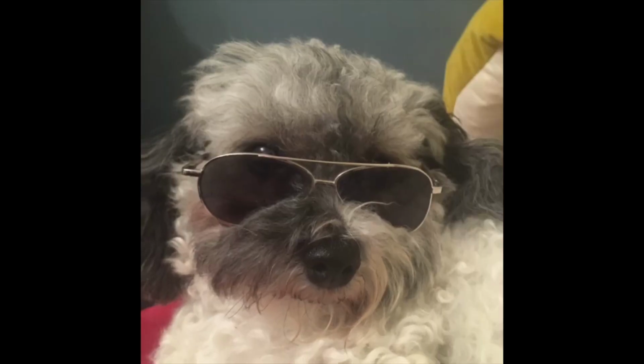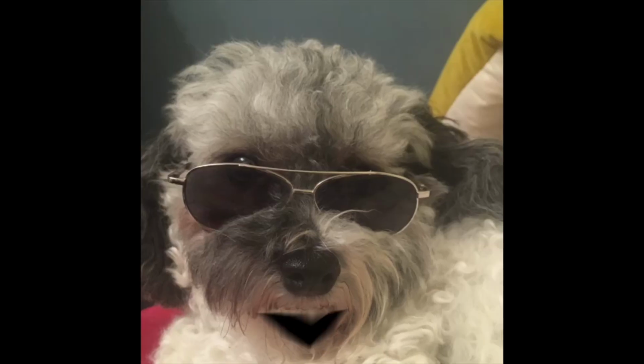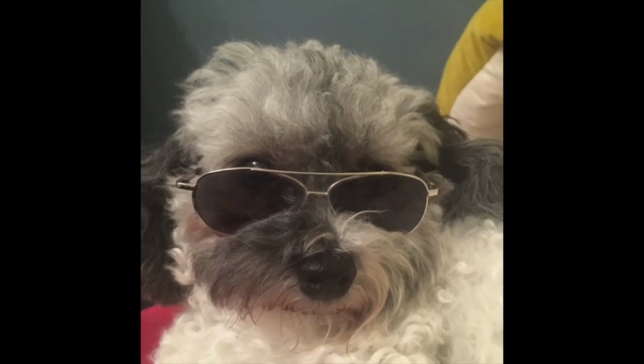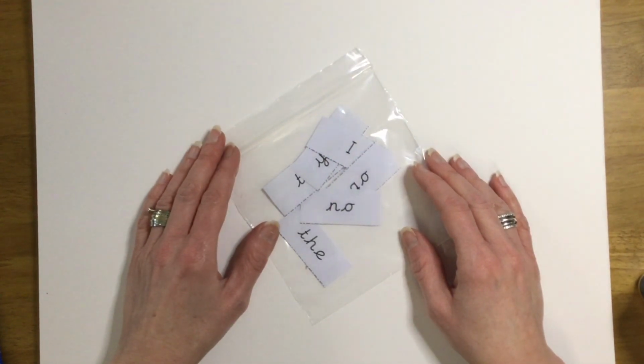There's a lot to remember, isn't there? That's why it's really important to do this every day. Oh, it's time for tricky words! Lily has her own bag of tricky words now, which we practice every day. And there are a few that she just can't remember. So I've made a little game up to help her, and I thought it might help some of you.